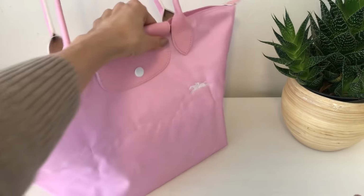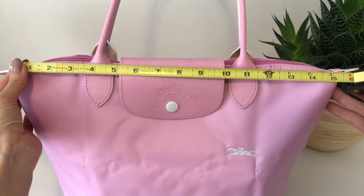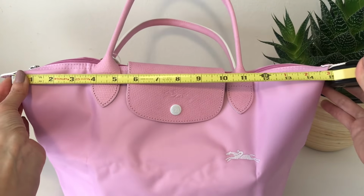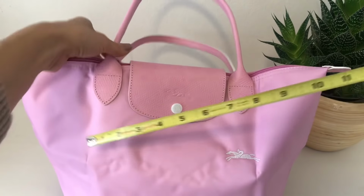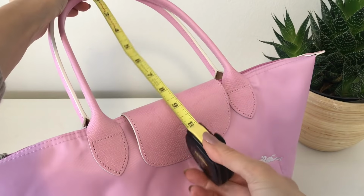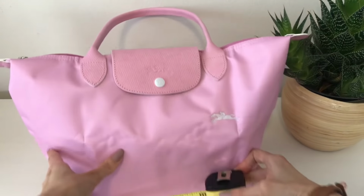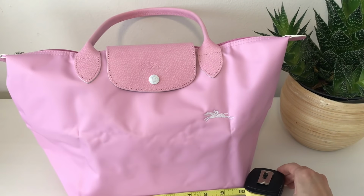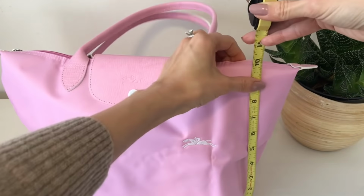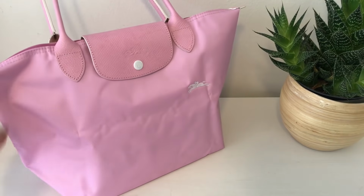I think, like I said, this is the small size, and from the top here, which is the widest part, it's about 16 inches, maybe 15 inches without the leather tabs at the end. And then this part is important, the handles, because I wanted to be able to carry it on my shoulder. That is, as you can see, about 8 inches in drop length. And then down here, which is a little bit more narrow, it is about 10 inches. And then the height is also about 10 inches. So you can find the dimensions obviously online, but I just want to do a quick overview for you guys.